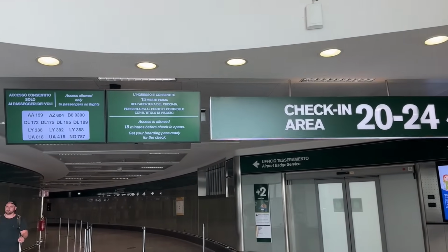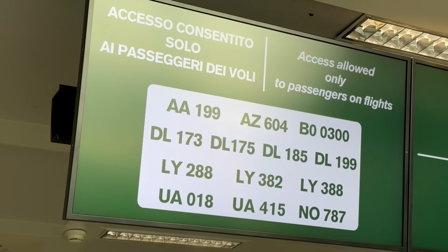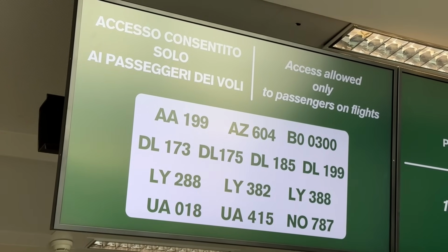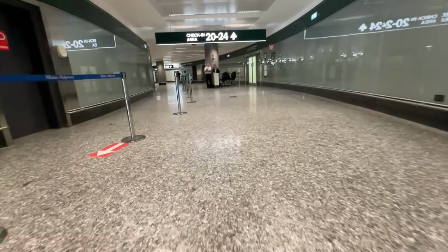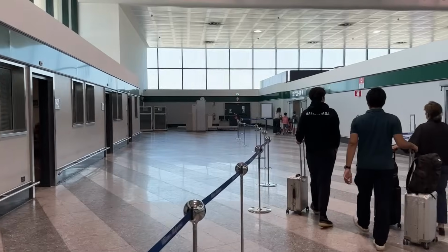Check-in areas 20 to 24 are a little extra secure and are reserved for all flights bound to the United States and Israel, as each of those flights require a little bit extra screening. But we can see our flight up there, Les Compagnies number 300, so now that we were within 3 hours of departure, it was time to go check in.